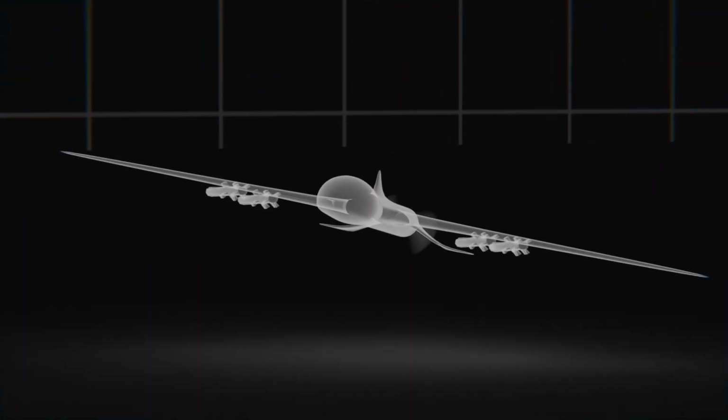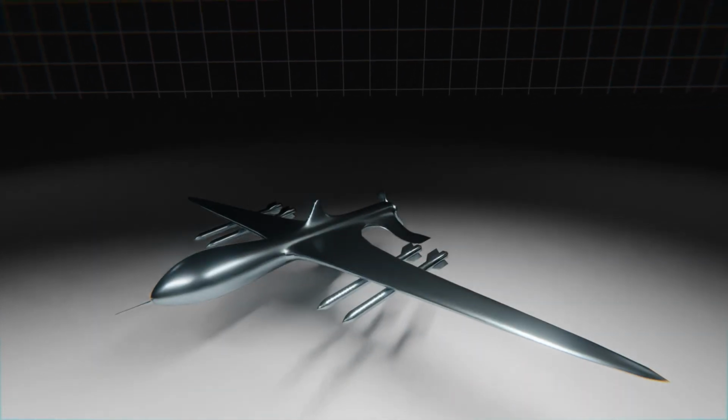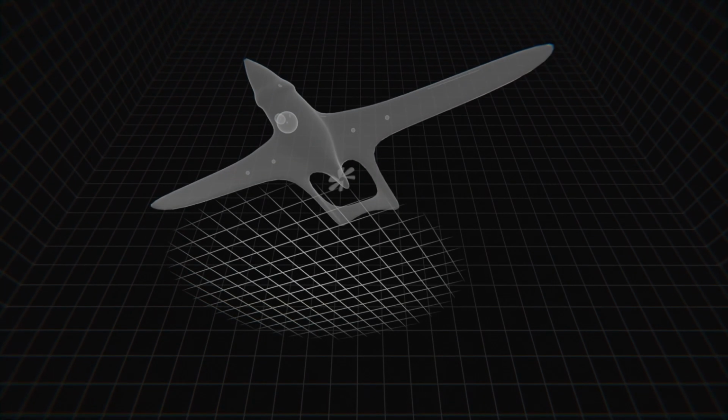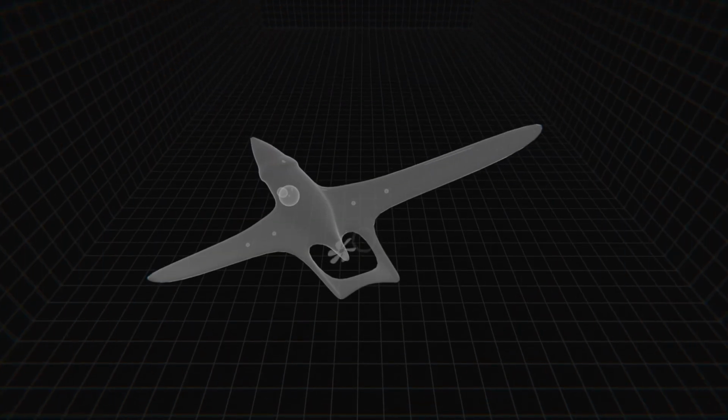A second carries additional missiles. A third conducts electronic warfare. A fourth can act as a decoy, forcing the enemy to waste expensive missiles. Meanwhile, the F-35 pilot coordinates the entire formation. In effect, a single aircraft gains the capabilities of a small air squadron.